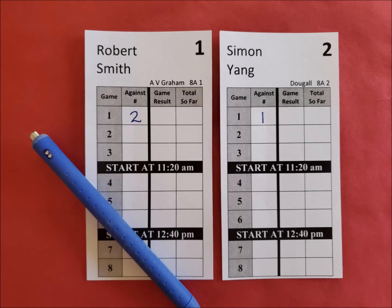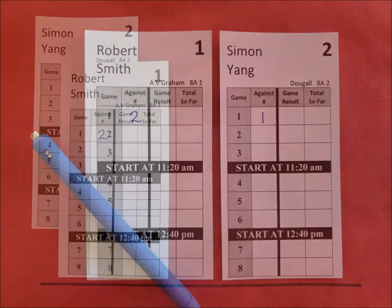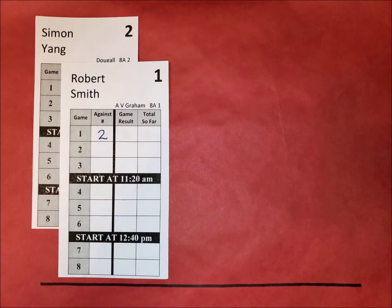In the against column, write the player number of the opponent. On card 1, you would write opponent 2. On card 2, you would write opponent 1. When you have recorded the opponent's numbers, place the pair of cards above the imaginary line on your table. Continue recording opponents' numbers and pairing players until all players have been assigned.